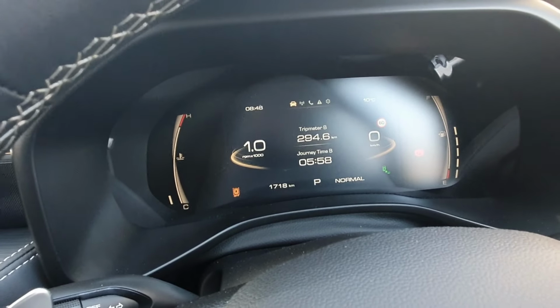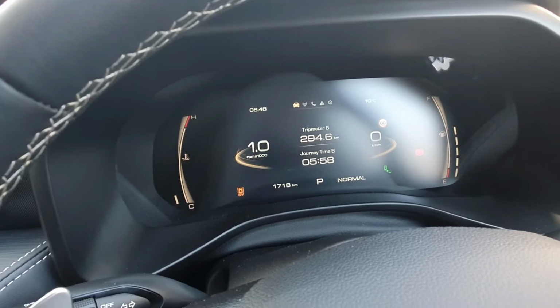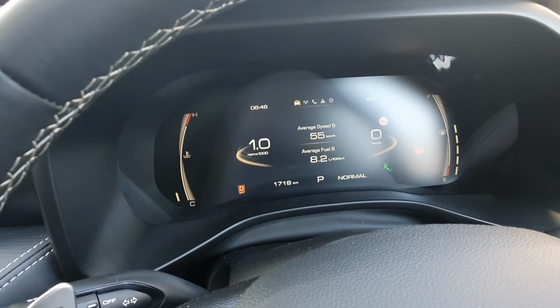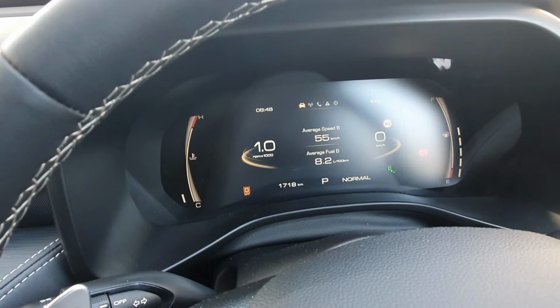Jumping in behind the wheel, you've got what's really expected these days, of course, your TFT digital instrumentation, which gives you all the information you want. Now you can see we've done 295 kilometers so far on this test, and we are showing an average of 8.2 liters per 100. Now, I have not treated this as an economy drive in any way.